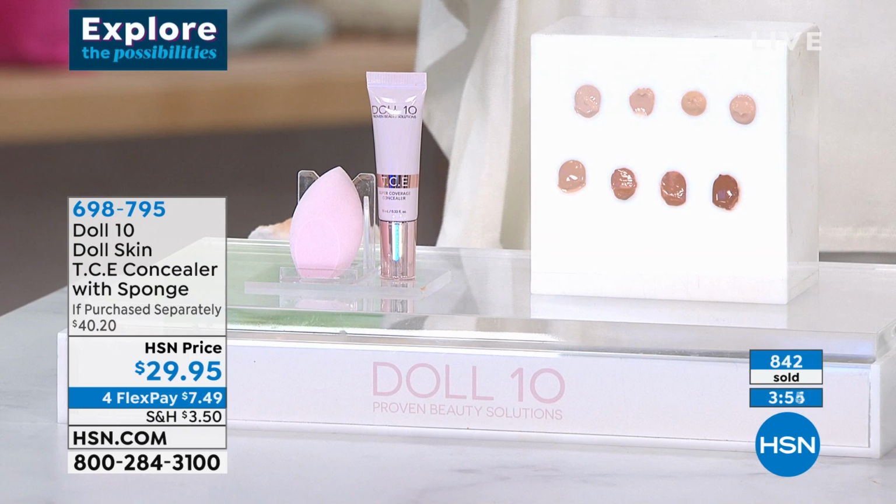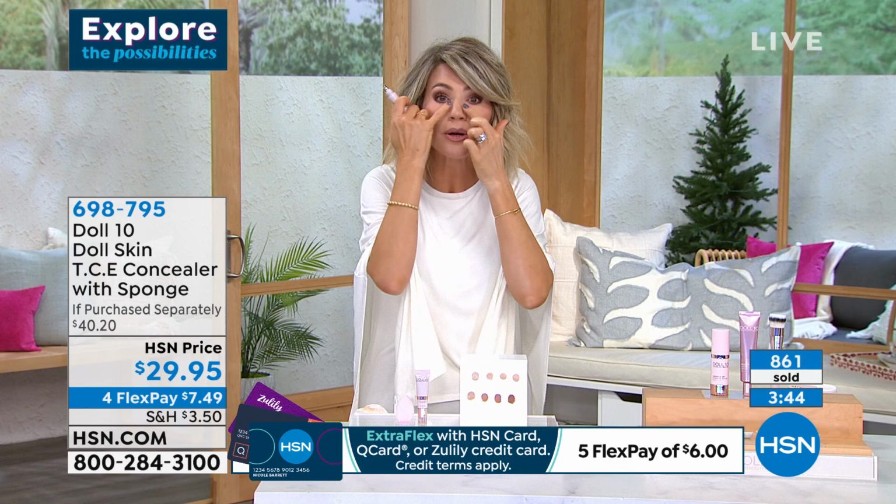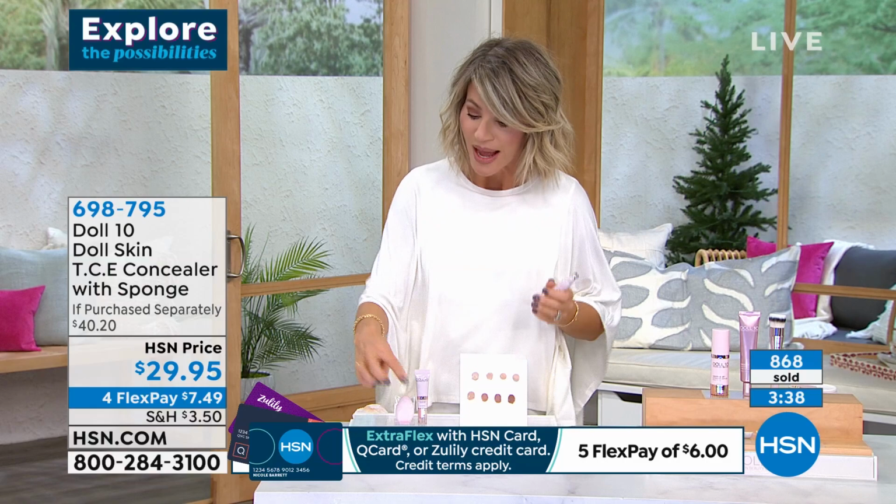And again, just so everybody knows, I'm a light medium. And again, I start just like we were just showing you. Doris is a light. Start in the inner corner. Where I put most of the product, ladies, is right here in the inner corner. That's where you want to create the light. So you never want any dark there. Start inner corner, dab it there, and then take your sponge and work it out.